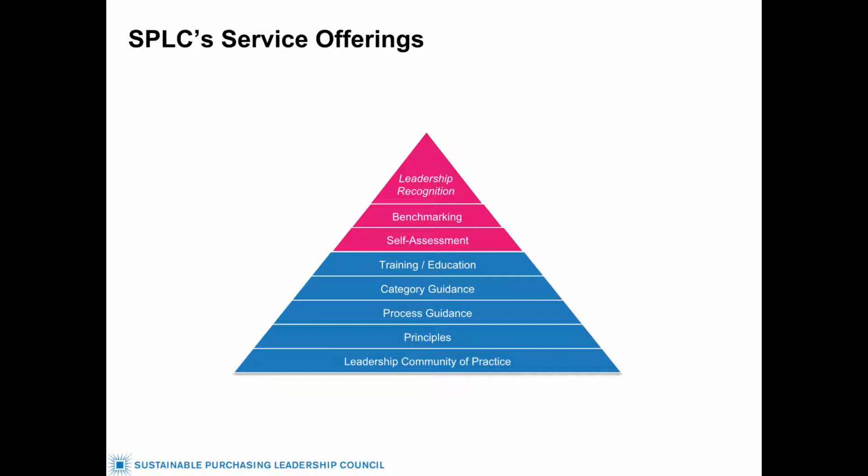So in terms of what SPLC typically offers to its members and even non-members, we have a lot of resources that are publicly posted and available. But from a member service offering, we have founded ourselves, if you will, by really convening a leadership community of sustainable purchasers and bringing people together that wouldn't have normally been brought together, collectively developing leadership principles in sustainable purchasing.